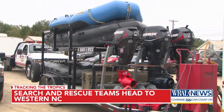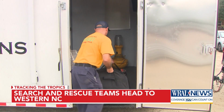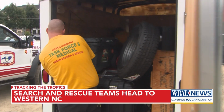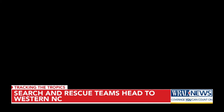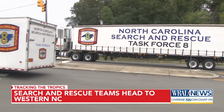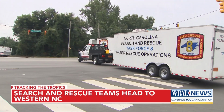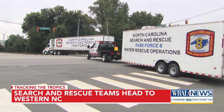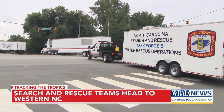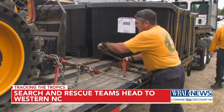Now, we were there this morning as they loaded up their tractor trailers, their boats, and all of their tools and baggage for this 6-hour trip. They plan to stay a week, assisting with the local municipalities in structural rescues, but also water rescues if needed. Now, these teams are made up of Raleigh firefighters, Durham firefighters, and teams from Chapel Hill as well. They undergo extensive training for these types of disasters and realize that time is of the essence, especially in a mudslide or water rescue situation like we've seen in the western part of the state.